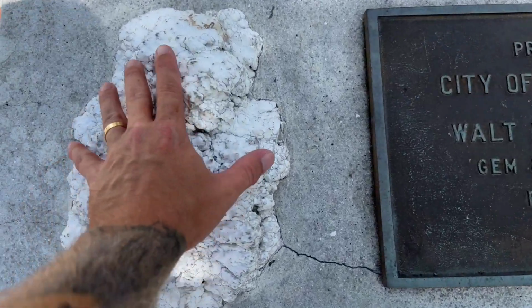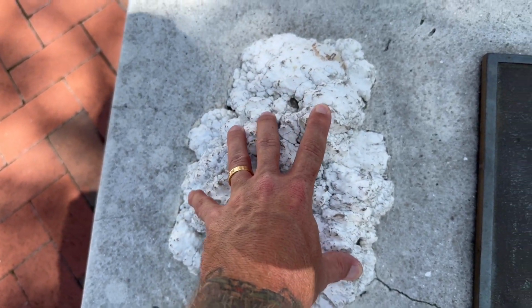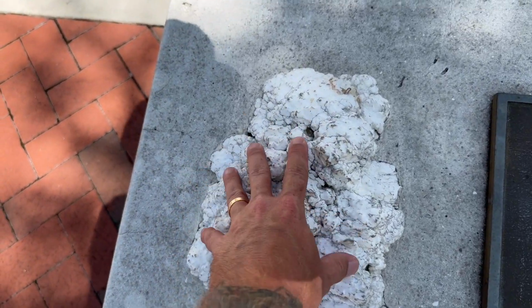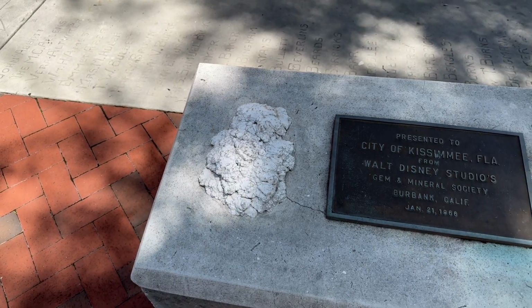So again, Walt Disney World did not even open until 1971, but in 1966, the Walt Disney Studios donated this gem, this mineral, whatever this hunk of whatever this is right here. They donated this. I don't know what kind of mineral this is. It definitely looks like a mineral, some kind of stone, but I don't know what exactly that is. If you know, leave your comments down below.